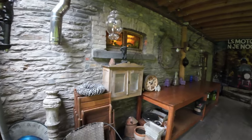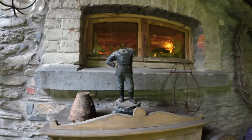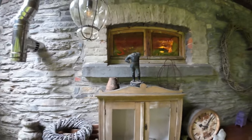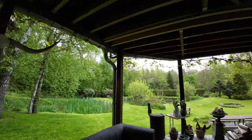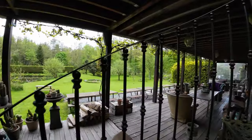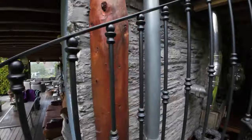And look at this fella. See? Didn't keep his cool, lost his head. Be cool, man. Be cool. So let's see what's back up the stairs.